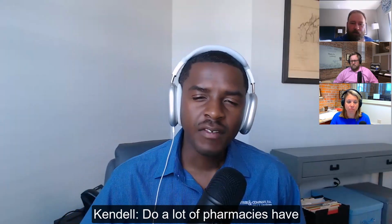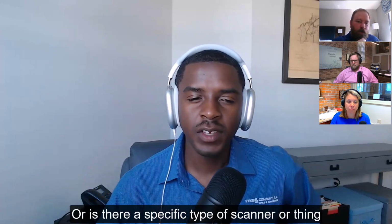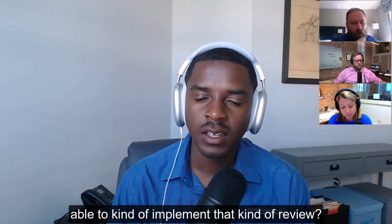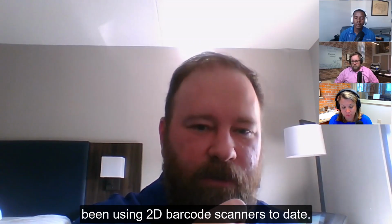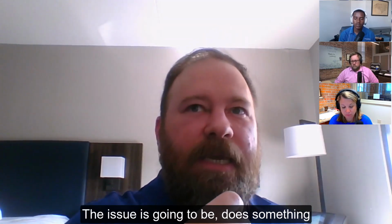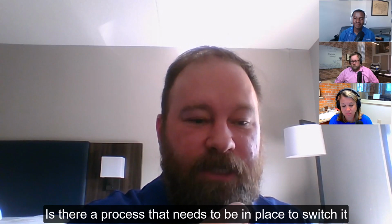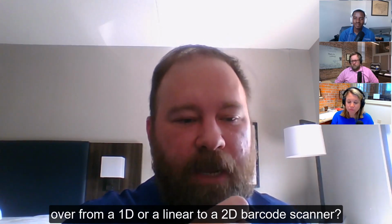Do a lot of pharmacies have the scanning technology already in place to be able to do that? Or is there a specific type of scanner or thing that they're going to have to invest in to be able to implement that kind of review? Most of the pharmacy software systems have been using 2D barcode scanners to date. The issue is going to be, does something need to be done to that barcode scanner? Is there a process that needs to be in place to switch it over from a 1D or a linear to a 2D barcode scanner?